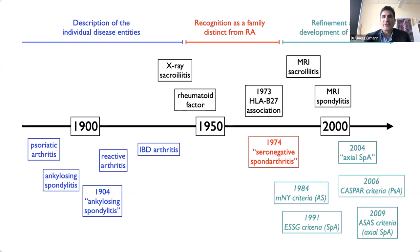And the most recent phase is the one on the right. And this phase has been characterized by the development of classification criteria of the disease to bring some order into the chaos. And importantly, this phase has also been characterized by the development of effective therapies for the first time. Until then, the treatment options were really rather limited.